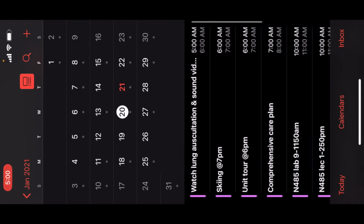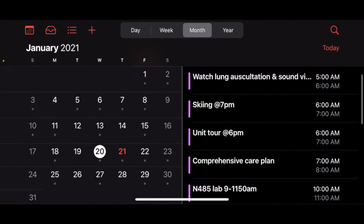Okay, so I'm briefly going to show you a quick rundown of what my calendar looks like. As most of you know, if you've been watching my videos, my calendar on my phone is my scheduling app, where I list all the activities that I need to get done. And I always go back to review as needed or to add stuff.